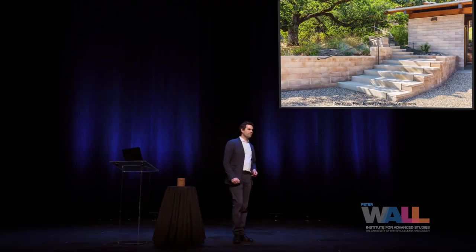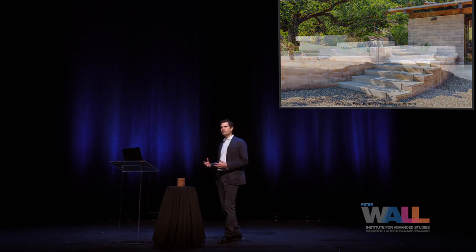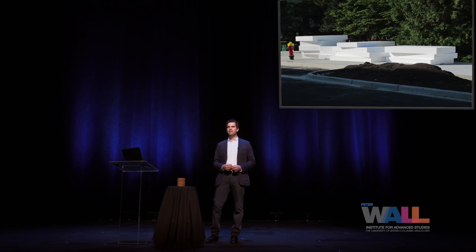So we've looked at a soft alternative to a structural material. Let's look at another material that's central to contemporary architecture, polystyrene foam insulation. We're using massive amounts of this to actually, ironically, reduce the ecological impact of buildings from an energy perspective, because a well-insulated building requires less energy to heat and retains that heat longer.